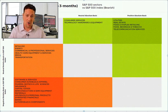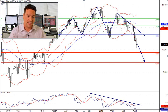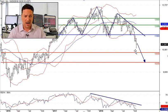Let's just move over to our next largest benchmark in Europe, and that will be the DAX. So here we've identified a head and shoulders top pattern on a weekly chart. These are weekly bars, so we can see that we've broken below the neckline at 11,900 on the DAX, and we are just trending lower here to look to test those July low areas around 10,200.